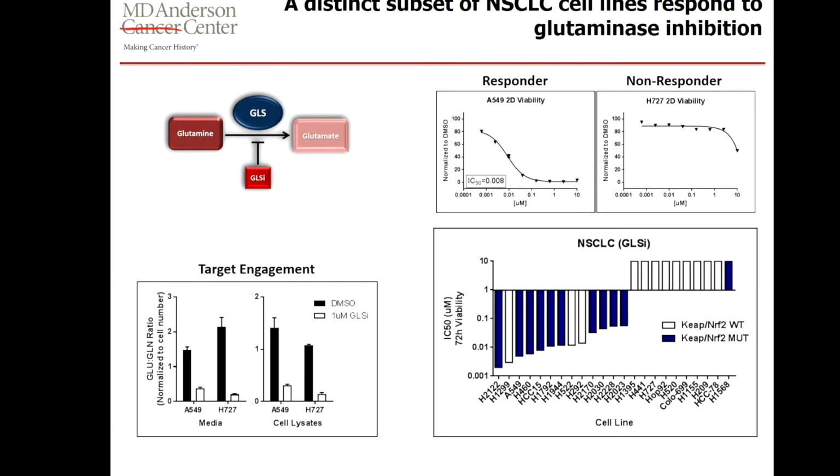When you look here, regardless of whether you're in a responding cell line, which is this A549, or a non-responding cell line, which is this A727, you're doing the exact same thing at a reaction level. However, you have very different responses. When you look at the biochemical level of what's happening, what the difference is between most of these responders and most of these non-responders, what we find is that you have mutations in one or the other of these proteins, KEAP or NRF2.